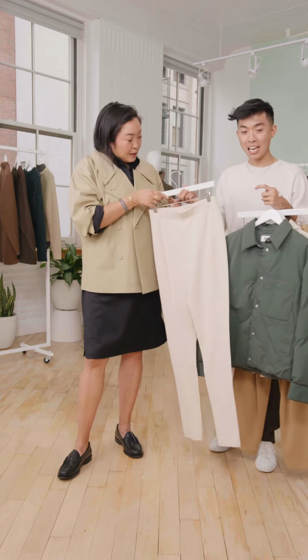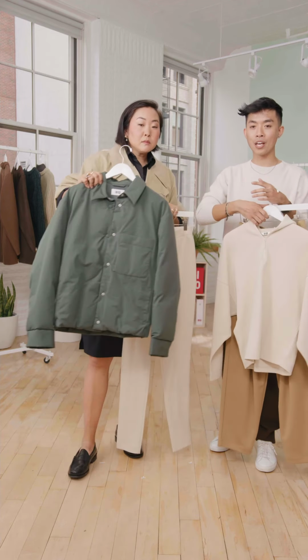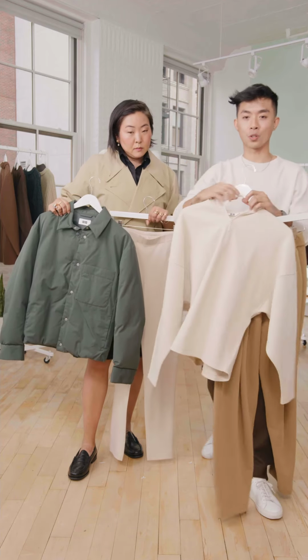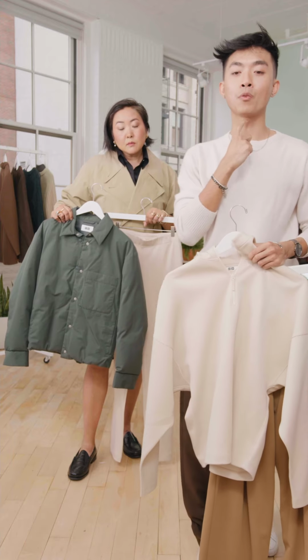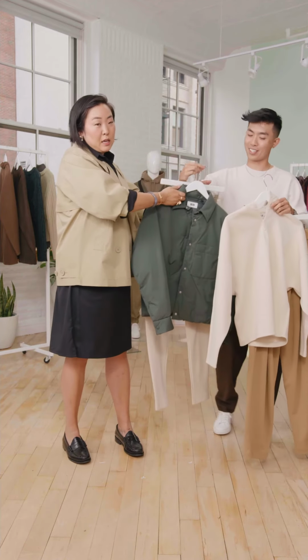There you go, perfect. The different colors, of course, of the padded jacket. And then we have this beautiful paired hoodie, half zip hoodie. Cropped as well. I think this is so cool. I think a lot of people are going to love this. And then of course, when you zip it up, it does give you a little bit more range to cover up your neck. Beautiful. Love that. Thank you.